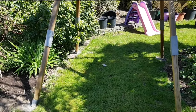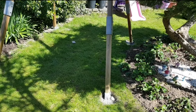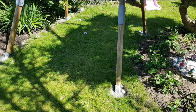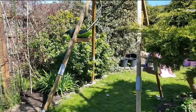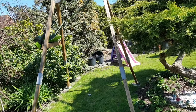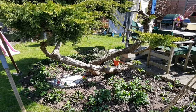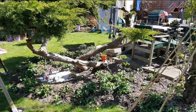Yung swing ni Luke. So what Daddy did, he dug it up, just not deep enough, and then poured some cement on it. When you swing it, it doesn't move anymore, so it's stable. So if ever one day we will take this apart, you can just dig the cement off and put some more compost in there. And this will be what I'm competing with Stu.